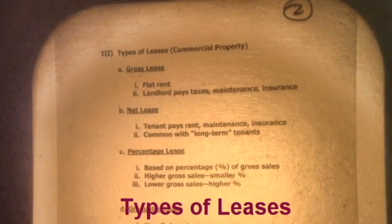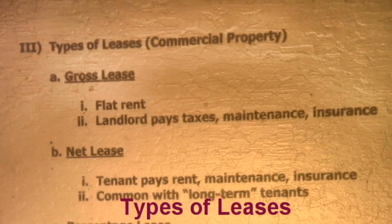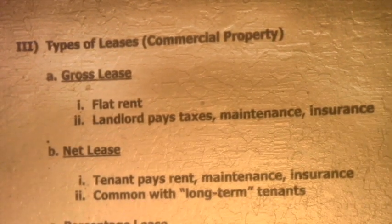The next one is a type of leases, and this is mostly applied to commercial properties. Let's look at this right now. You have different types of leases. You have a gross lease, and the gross lease is a flat rent. The landlord pays for the taxes, maintenance, and insurance.